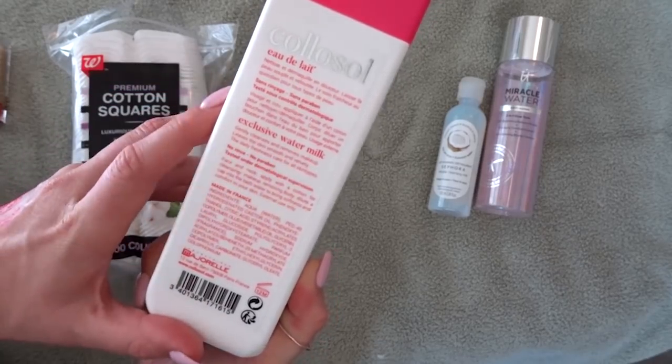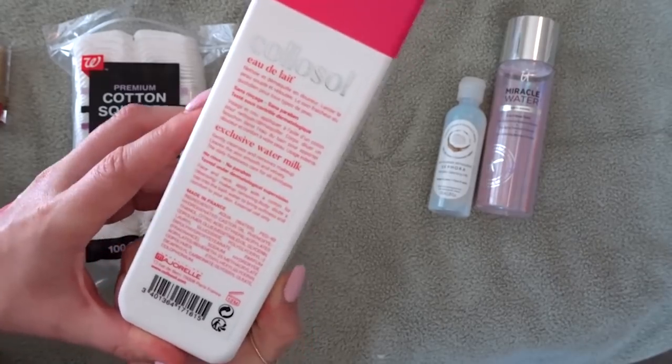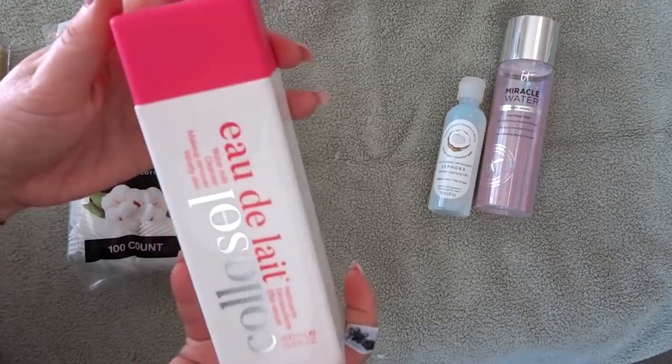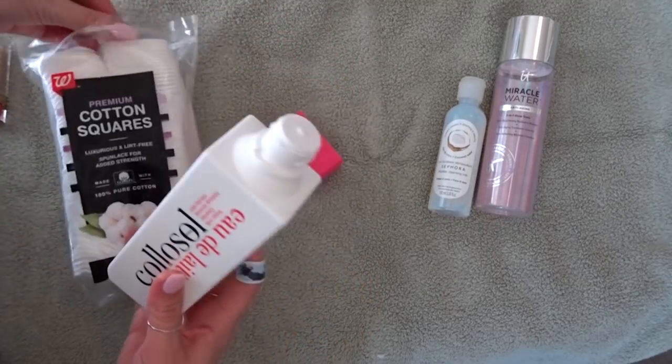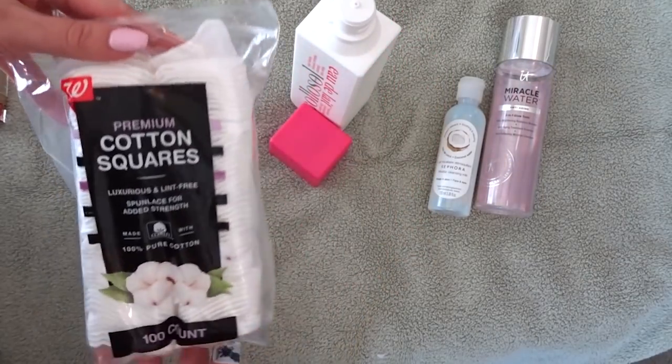But it gently cleanses and removes makeup. You don't have to wash it off, and it's supposed to leave your skin velvety, smooth, and soft. So I was so excited for this product. I thought I would love it. I mean, even the pink packaging is just really cool, but unfortunately, not a big fan. Before I get into that, let me show you what I am a huge fan of.